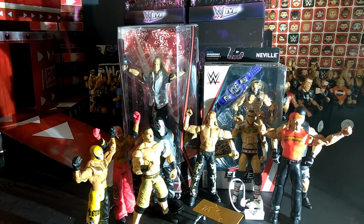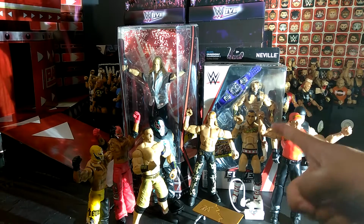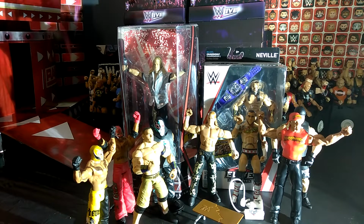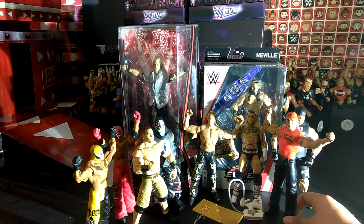Guys, I'm going to be reviewing all these rare figures that I got for really cheap. I got that Chris Jericho for $3. I got that Neville at Walmart today for $11. And they also had the Fan Centrals for $17. Couldn't pick them up. I didn't have money on me. I only had $11.